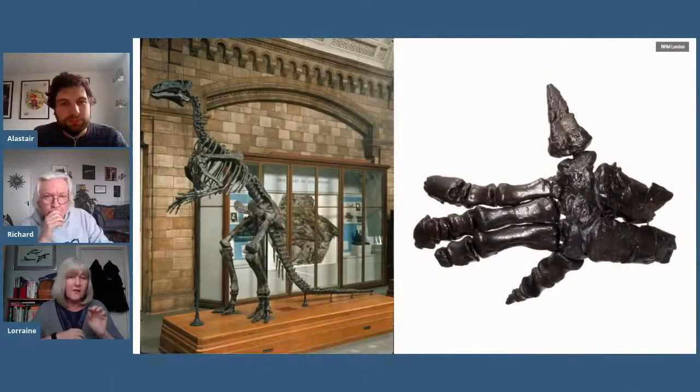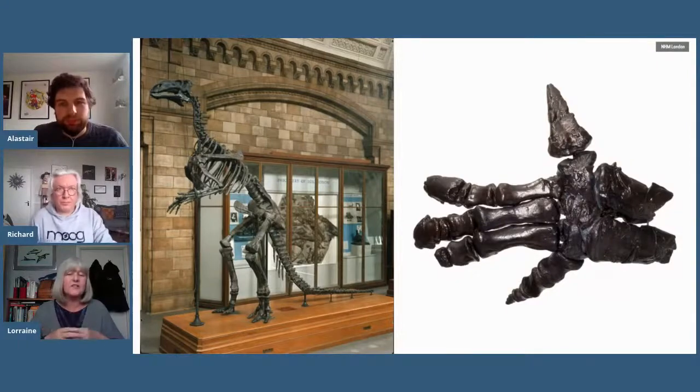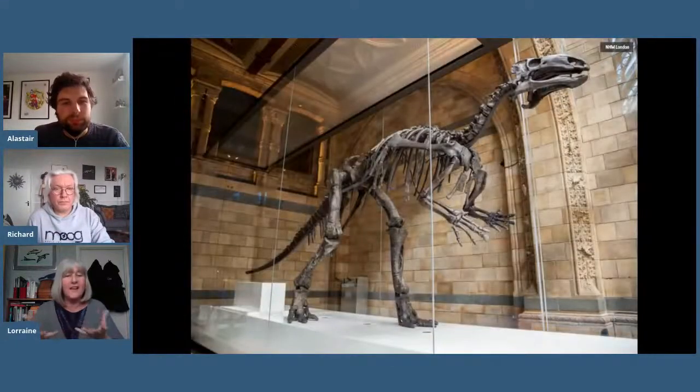And so I was lucky enough to work on a project to transform what you can see now on the left-hand side into what we understand as the proper anatomy for these dinosaurs, which we've got displayed in Hintze Hall. A lovely piece of work and really challenging, but really interesting to learn more and more about the science of these animals as you go along. And there is our beautiful Mantellisaurus from the Isle of Wight on display in Hintze Hall.